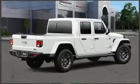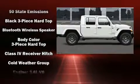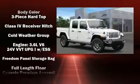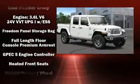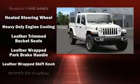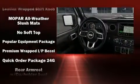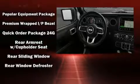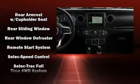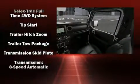Audio features include an AM/FM radio, steering wheel mounted audio controls, and 9 speakers, providing excellent sound throughout the cabin. Safety equipment has been integrated throughout, including dual front impact airbags, a security system, and 4-wheel disc brakes with ABS. Brake assist technology provides extra pressure when applying the brakes.